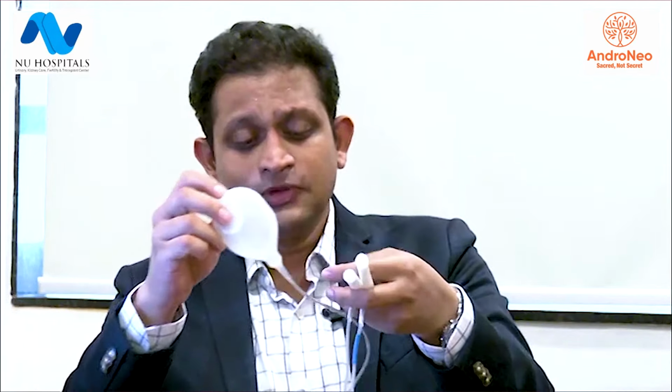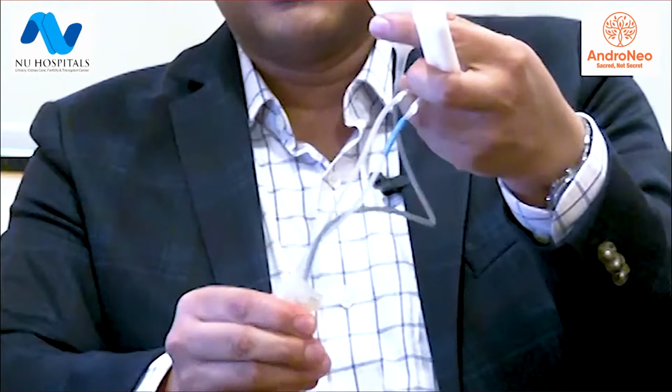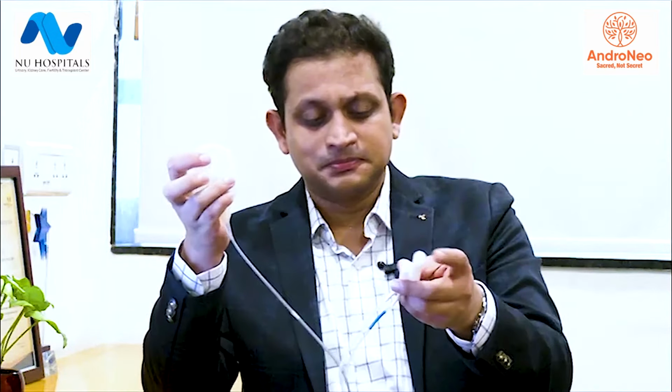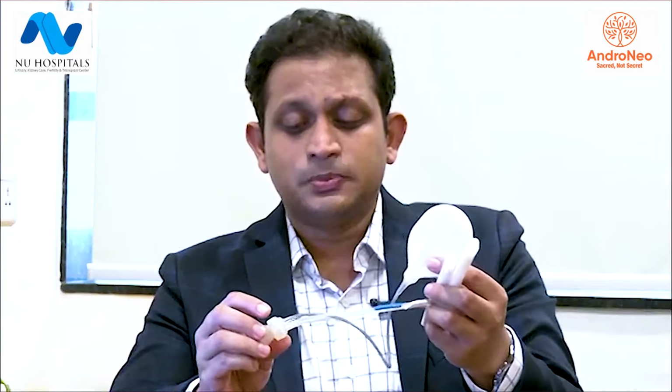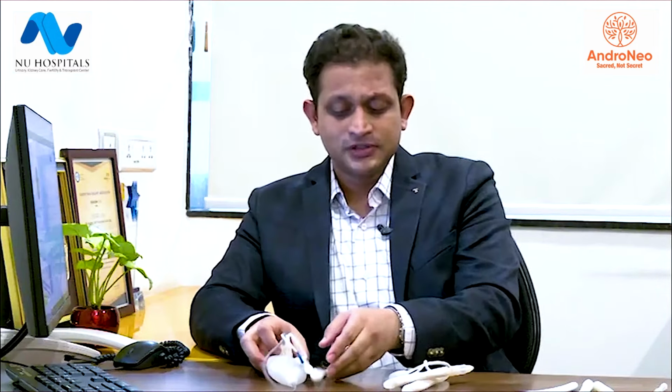So how do these penile implants work? The most common question my patients ask me is whether these tubings hang outside the body. Definitely not. All these are completely concealed inside. When a patient needs an erection, he presses this pump 3 to 4 times. That is when the saline that we fill in this reservoir goes into the cylinders and the person gets the erection. And once he completes the sexual act, he needs to press and hold this button for 2 to 3 seconds, and all the fluid from the cylinders will go back into the reservoir. This is, in brief, how these penile implants work.